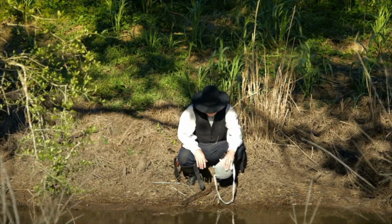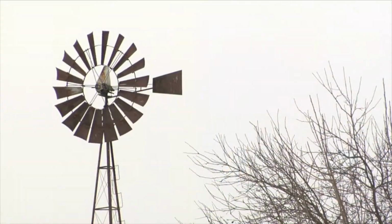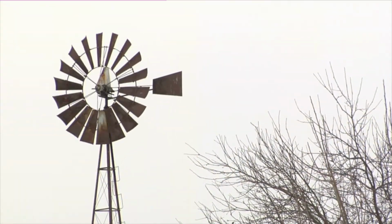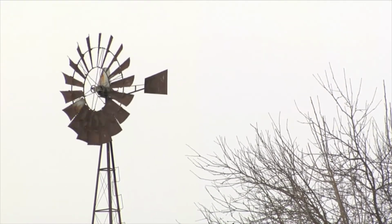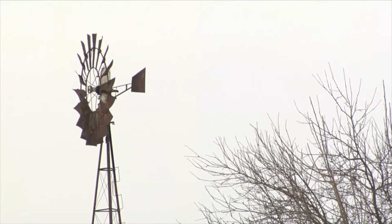But the ranchers found that they could use the wind. They could harvest the wind and use windmills to produce that life-giving water. This poem is titled Wind and Water.